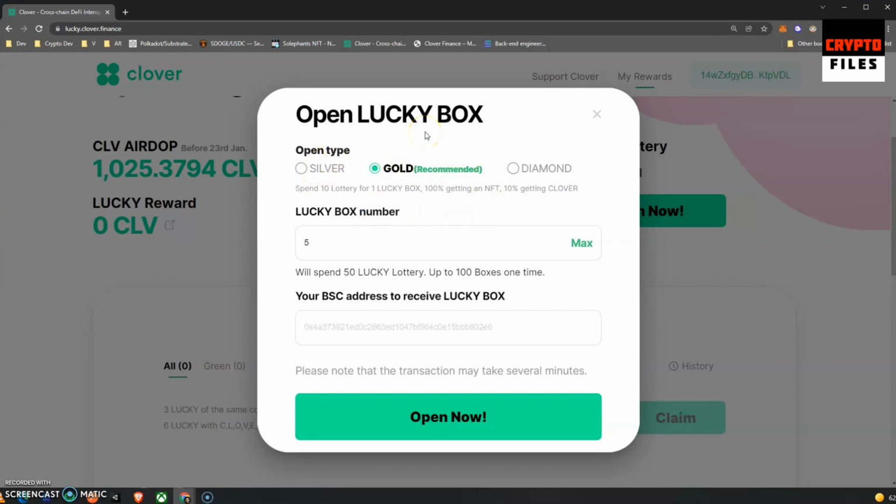I have 50 lottery tickets. So if I want to open with silver, you spend one lottery ticket for one box, and that box has a 20% chance of getting an NFT or a 5% chance of getting Clover. So I guess they're including Clover rewards. If you don't get an NFT, there's also a potential that you get a Clover reward. I have 50 of them, so I can use a max of 50 and I would get 50 boxes, and those boxes have a 20% chance of giving me an NFT or a 5% chance of giving me Clover rewards.